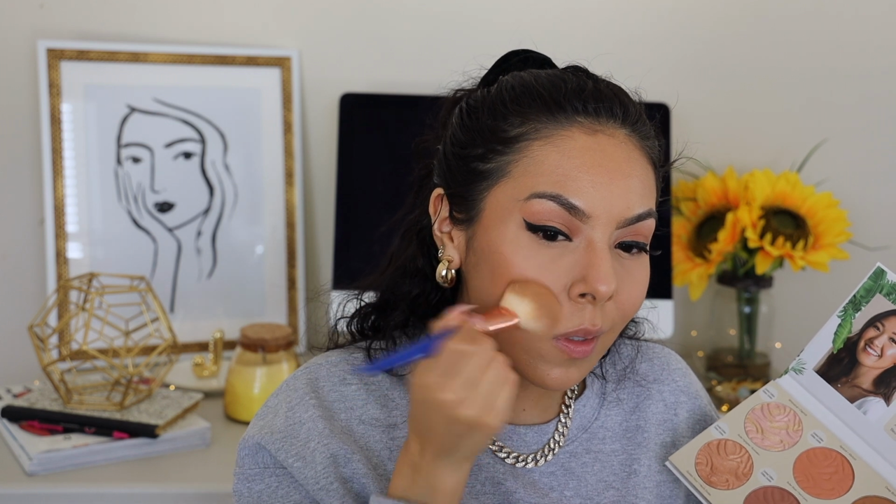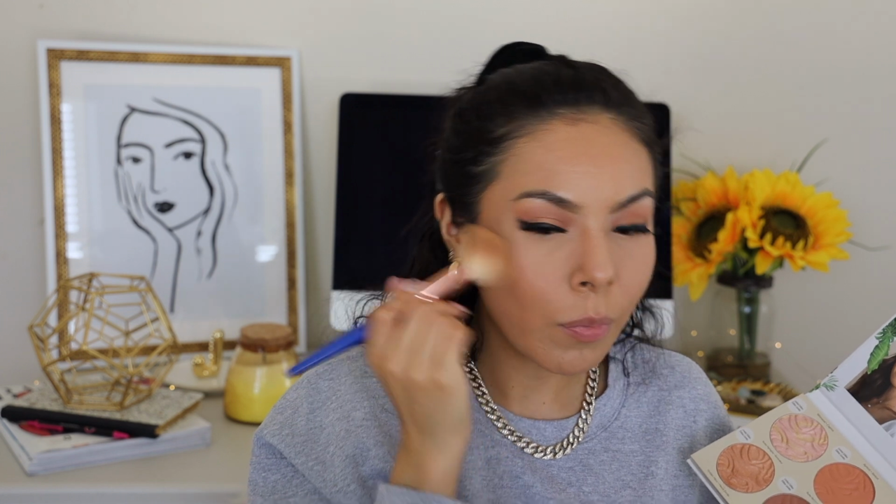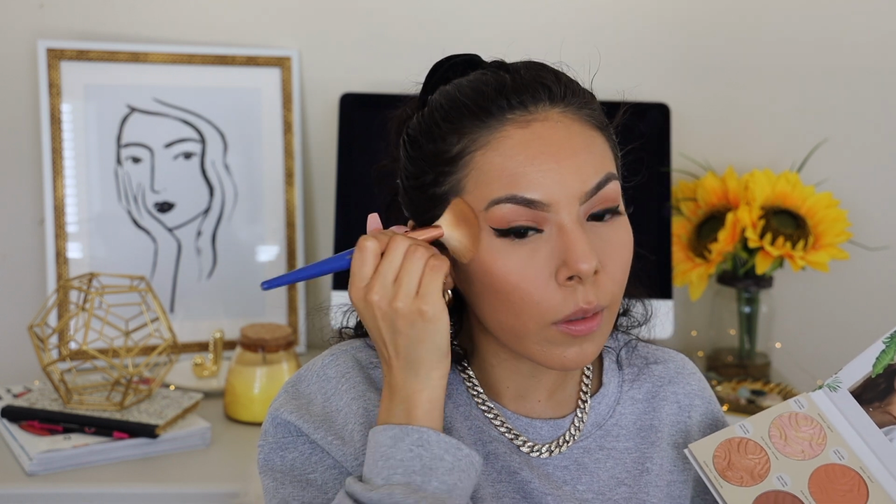I love how the Physicians Formula butter bronzers are just so natural looking. They don't look or feel heavy, and even though there was a lot of fallout, it still gives me a very natural finish. Out the cheekbone just a touch. You guys know that I don't typically put a lot of bronzer on the cheekbone. I haven't been really into that finish. I've been into more of a blush moment on this part of the face, but today I'm like, you know what? We made it this far, and I'm happy we made it this far because I was about to just be like, I'm gonna cut this.